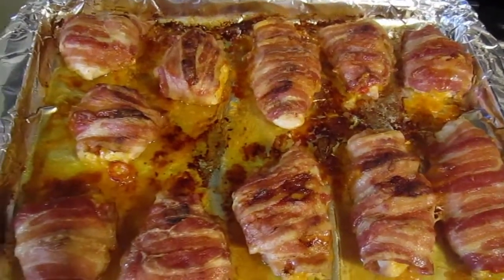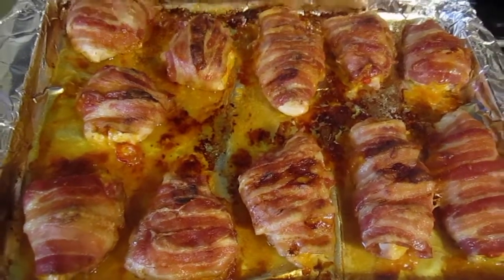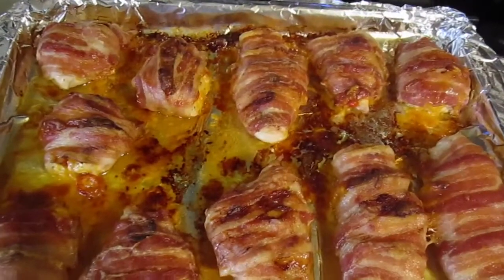There it is. Look at that. Doesn't that look good? What do you think, honey? That looks very good.